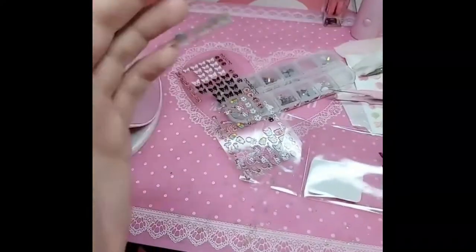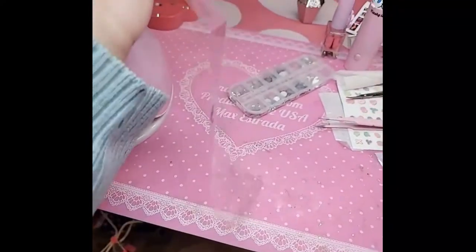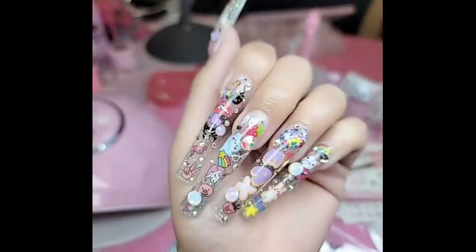Just stunning. The stickers that I used today, she is number, what number is she? 399, I think, on the website. Yes. You guys, we have over 400 stickers now. That's a lot.